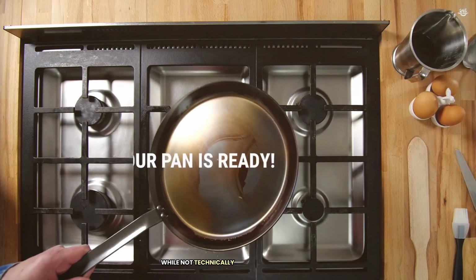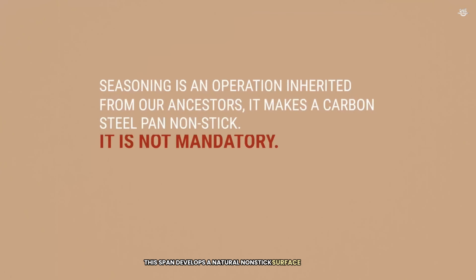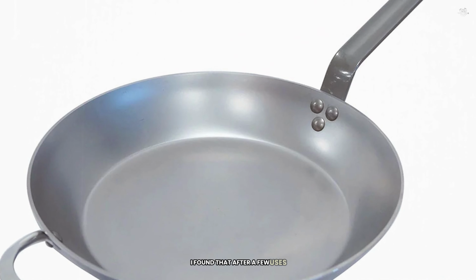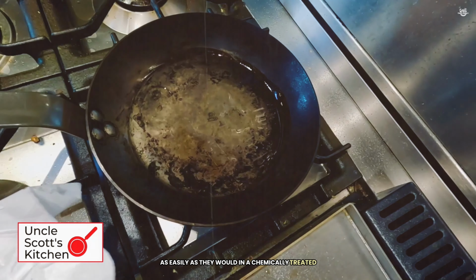While not technically non-stick out of the box, this pan develops a natural non-stick surface over time with proper seasoning and use. I found that after a few uses, eggs were sliding around in the pan as easily as they would in a chemically treated non-stick pan.